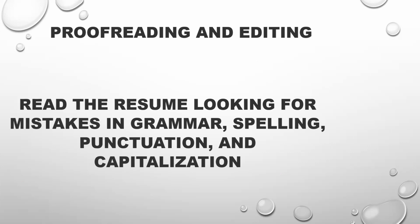Proofreading and editing your resume. This means reading back over your resume after you have written it and making sure it does not have any mistakes. When an employer reads your resume, you want to be sure you make a great first impression. You can achieve this not only by having the skills, qualifications, and experience, but also by making sure your resume looks professionally written and is easy to read. As we have said, you don't want to give an employer an excuse to throw your resume in the recycling can.